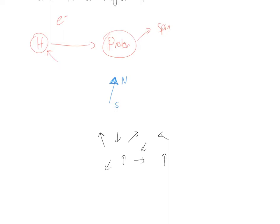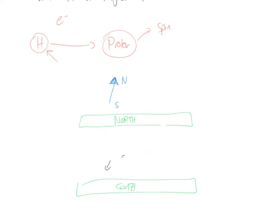But if we now get one huge magnet, and make that say north and this south, well, what are these going to do? Well, as you can imagine, the majority of them are going to orientate themselves with this field. So north's going to be attracted to south. So most of them are going to be like this. There might be a few rogues pointing the other way.